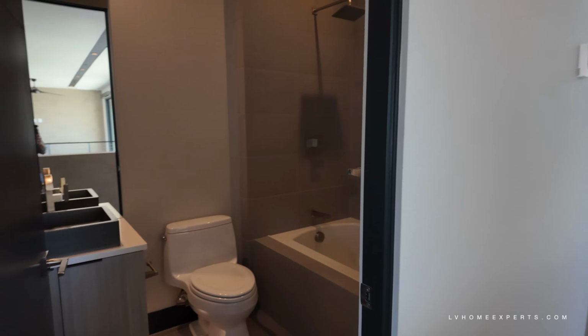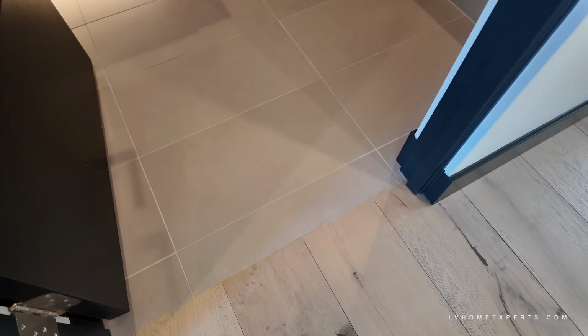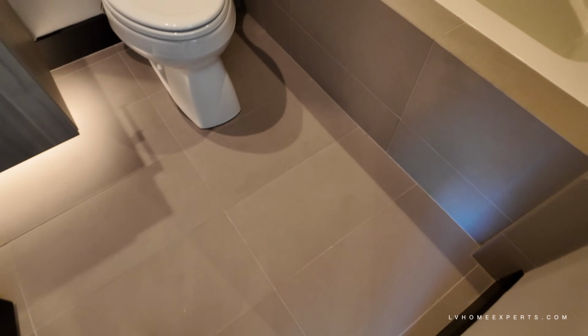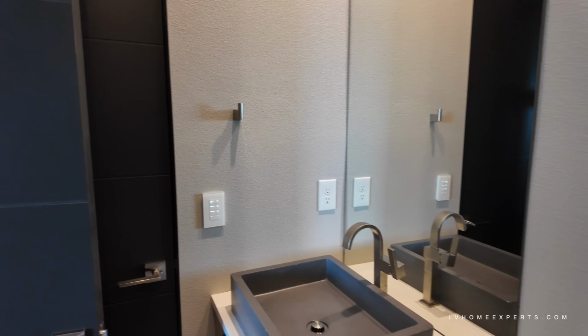Now coming into the bathroom, we have a 0 threshold transition right here, which is really nice. That means all this was leveled out, fully customized. We have 12 by 24 in the cladding, and then our vessel sink. And this is a door that takes us into that bedroom.